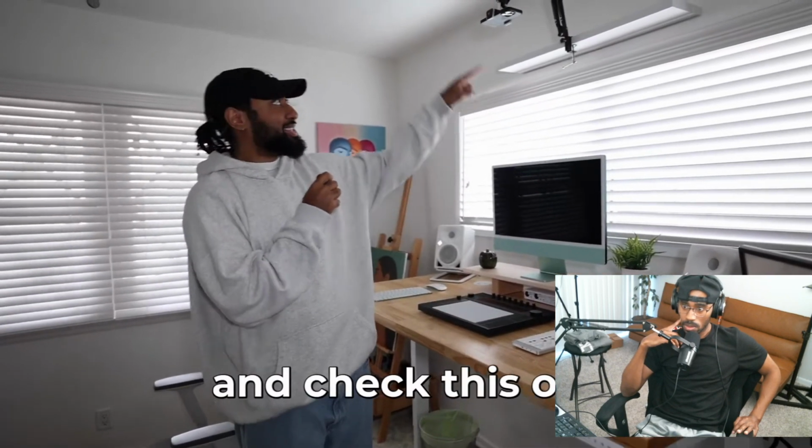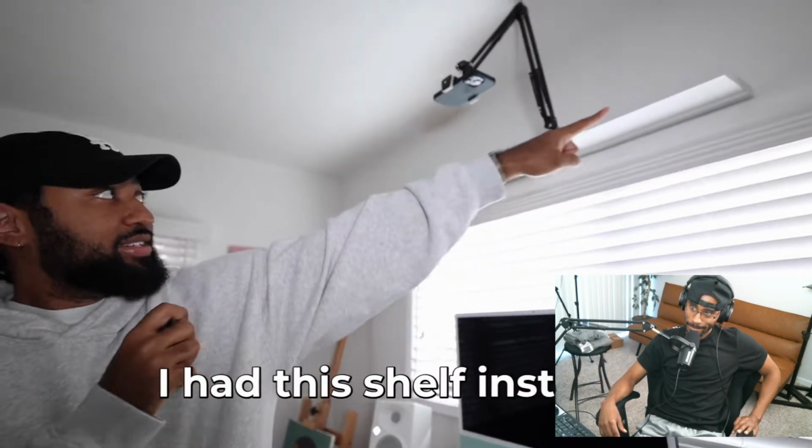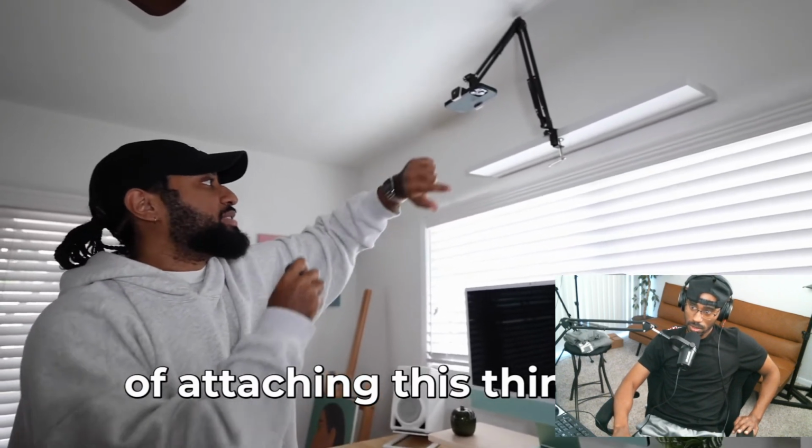So boom, we got the Push 3 here. At any moment, I can unplug the monitors from the computer, plug them into my Push 3, and work on music. And check this out, get a little closer on this. I have this shelf installed for the sole purpose of attaching this thing to it. This is a good idea. It's a photo right now. I'll put the photo up, but earlier it was a video. It's still a bit of a hassle, I'm not gonna lie.